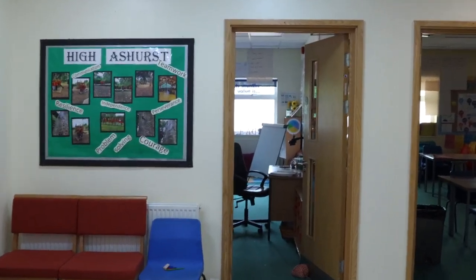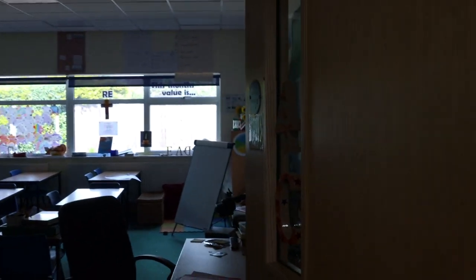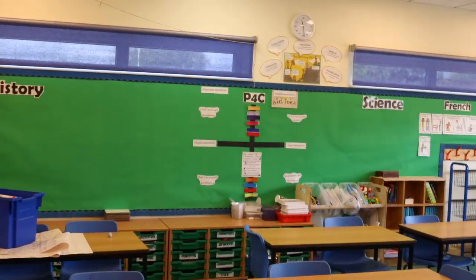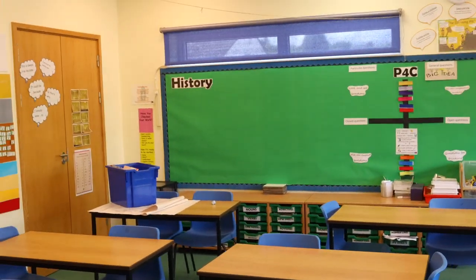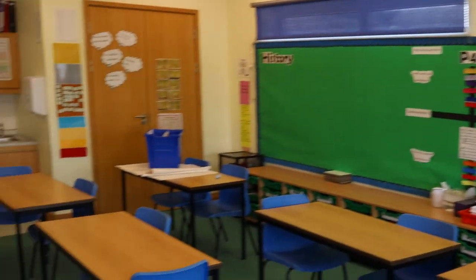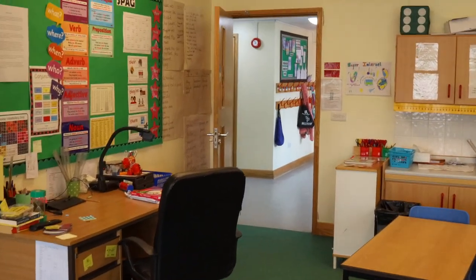And down into year four. Let's see what's in 4C. Very little. Even the displays have come down in here. Mrs. Collins has obviously been working very hard, getting her room ready for whatever's next. The school is so quiet without you.